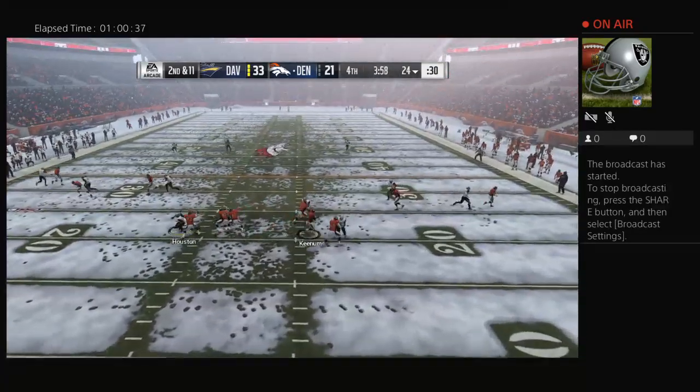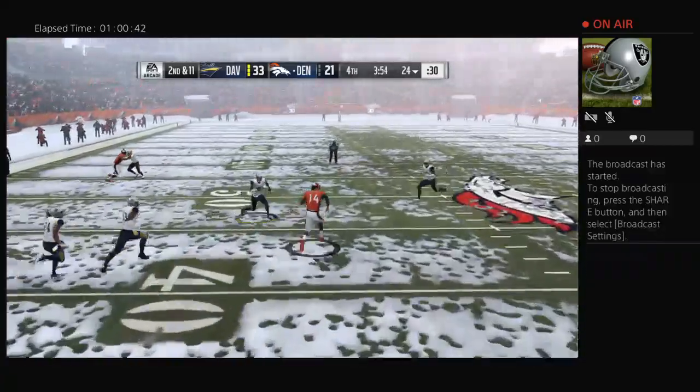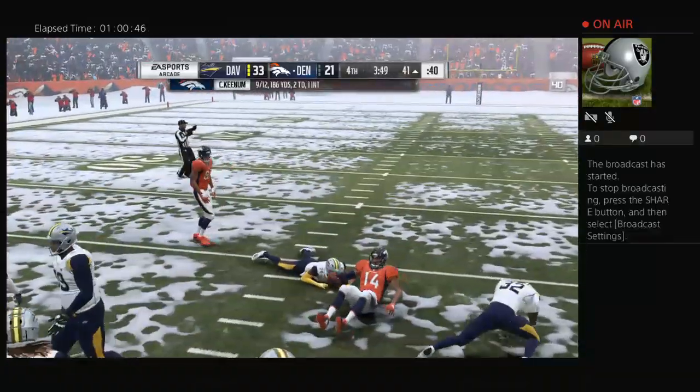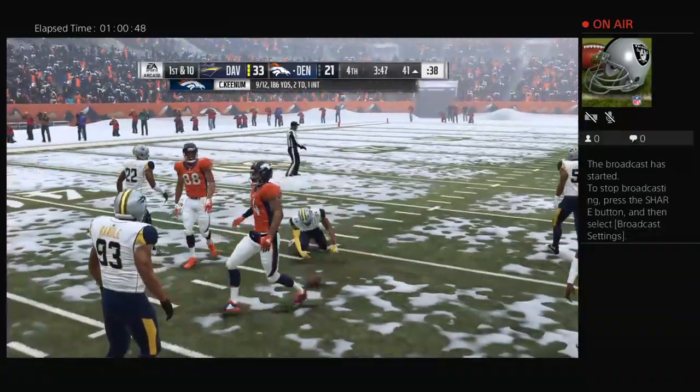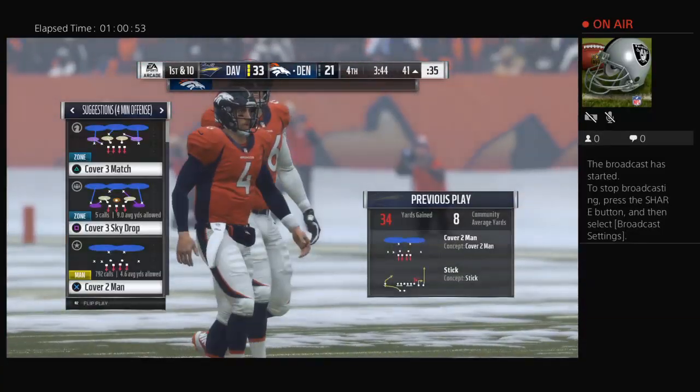To throw on second down is Keenum. Fights him off. Man open. He's got it complete to Cortland Sutton. And he'll have it past midfield, almost to the 40, before being taken down. An excellent pickup of 34 yards.